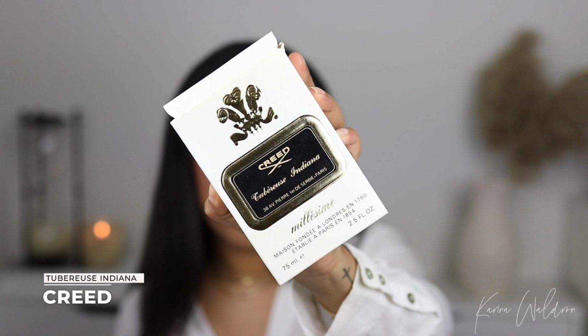Creed, I will say, I've had my thoughts on Creed and I'm starting to get into it. I have been playing around with a couple of different scents. And with Creed, you have to be careful. Not everything is amazing to me. Not everything is worth the price point. But there are key fragrances in their line that I really like. And I definitely can appreciate the quality. Let's spray that. Again, this is completely blind, just based off of notes.